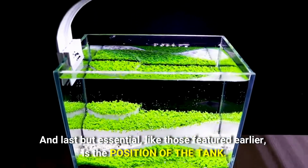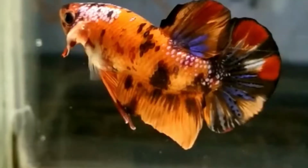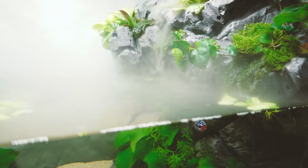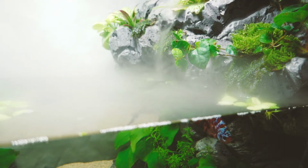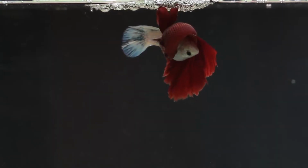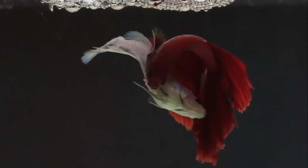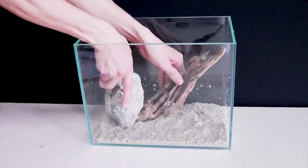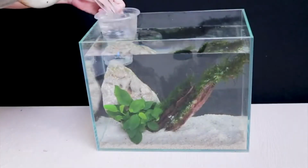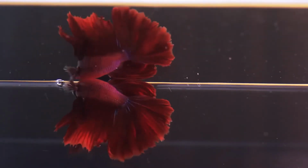The last but essential tip, like those featured earlier, is the position of the tank. The location of the tank holding your Koi Bettas must be carefully considered. Depending on the season, the tank will heat up or cool down too rapidly if it's close to a window. That's why keeping your Koi Bettas away from radiators and other heat sources is better. Since we're now done with the tank requirements, water should also be included in the conversation for your koi to remain healthy and prevent common fish ailments. Let's explore it more in this video.